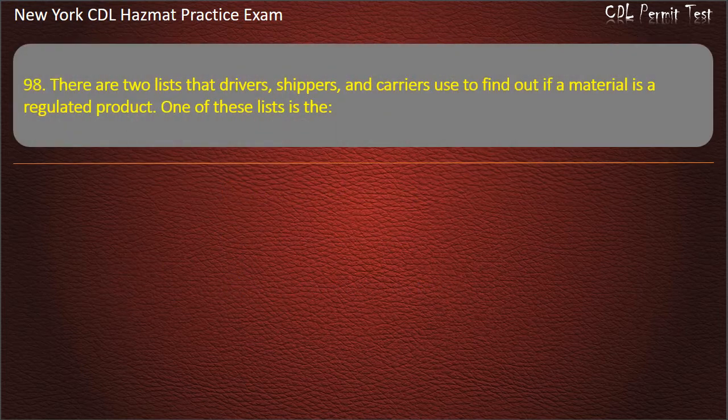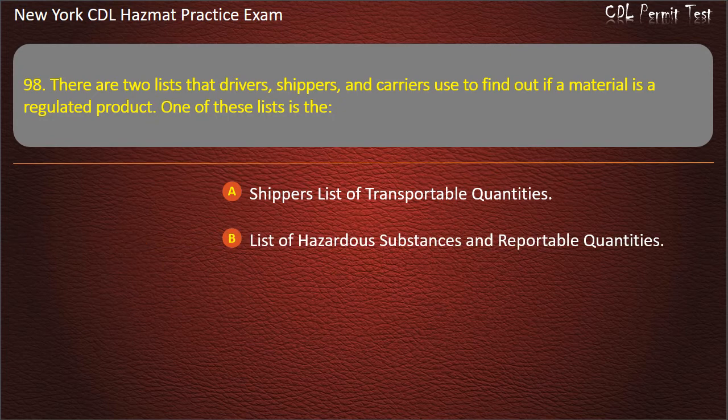Question 98. There are two lists that drivers, shippers, and carriers use to find out if a material is a regulated product. One of these lists is the Shipper's List of Transportable Quantities, List of Hazardous Substances and Reportable Quantities, EPA Dangerous Materials Table. Answer. List of Hazardous Substances and Reportable Quantities.